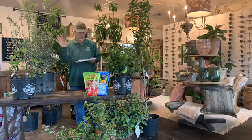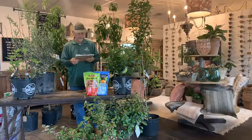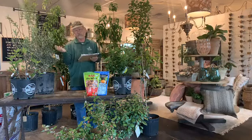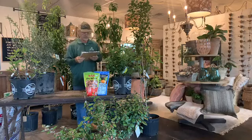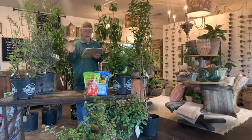Figs, they're also fruitful, no problem. Peaches, they're also fruitful. Pears, they can sometimes bear okay without a pollinator, but it's always going to be better if you do have a pollinator. And that's another one where there may be pear trees in the area that would help you out.